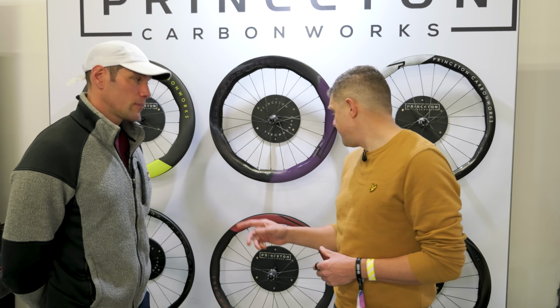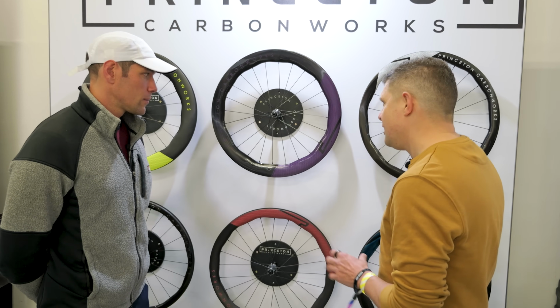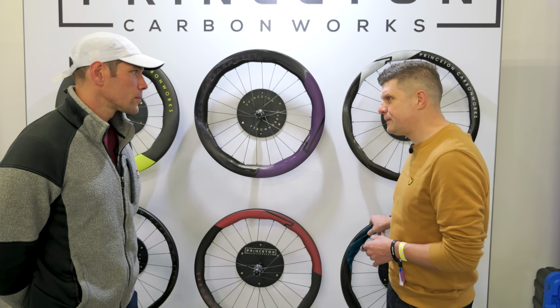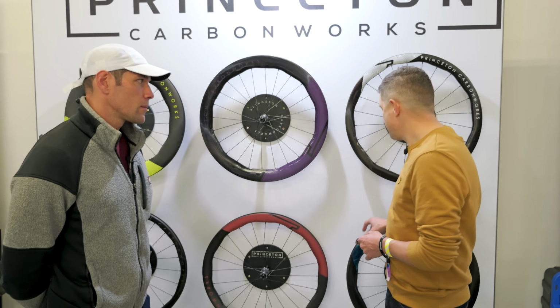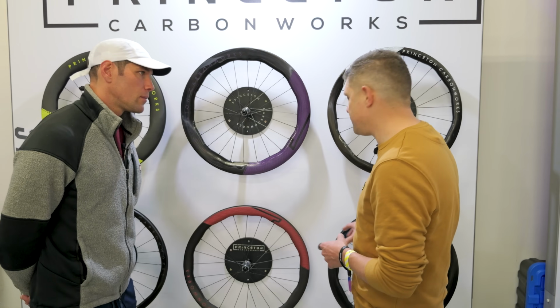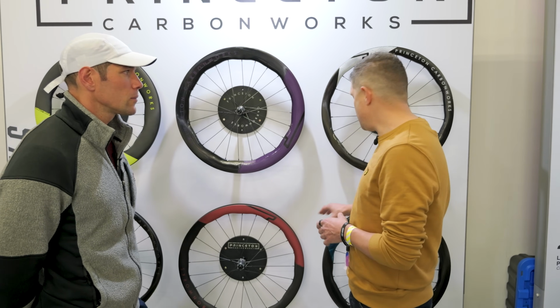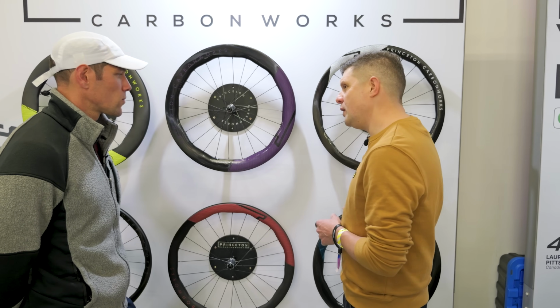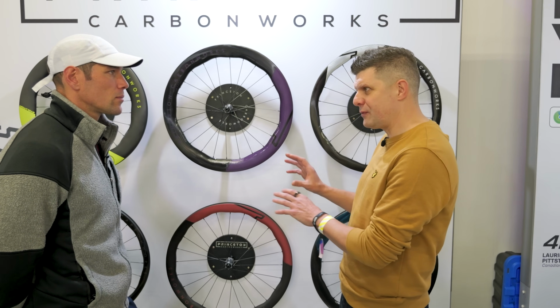Talking about width, one thing that really caught my eye was your new, I wouldn't say gravel, but all road gravel, yeah. This is the Dual. You've got 24 millimeters on this. The reason I found this interesting was because a few brands are now going 24 millimeters hooked on their performance roads. Correct. You're calling this an all-road gravel, is that right?